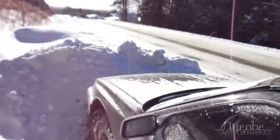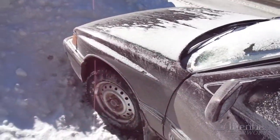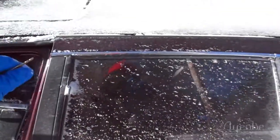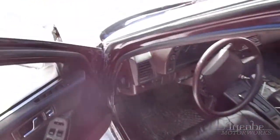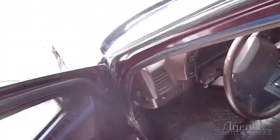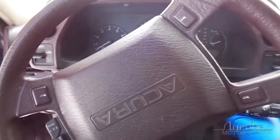So let me show you the Legend, because it's a block of ice. Check this out. It is frozen solid. You guys get a bonus cold start because it is -40 right now. I have gloves on, but they ain't doing nothing. So I'm gonna get in the car, shield myself from the wind. Oh, that's nice. That's some good leather. Whoo! Freeze your butt right off.